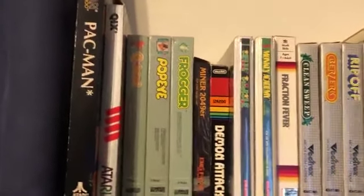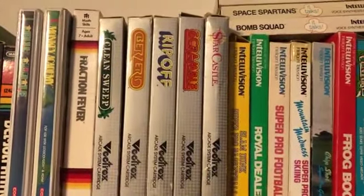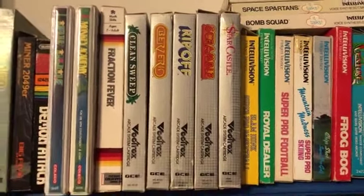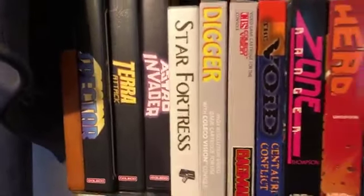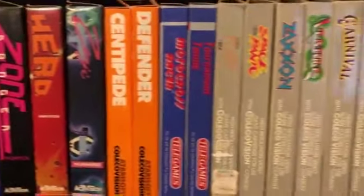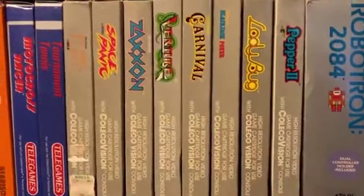A few computer games boxed. My meager Vectrex boxed collections. I've got cartridges somewhere in a tub. And my ColecoVision homebrews, some of them. And more ColecoVision box stuff here, including some of the original titles.